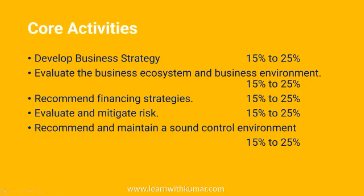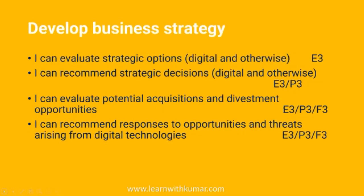So we need to have that kind of core competencies developed all the time. Right. So there are 5 competencies. We need to develop a minimum of 15% in each of these areas for us to get through this exam. So first one, develop business strategy. So there are a lot of I cans. So this is very important. This is like a student Bible for this case study.